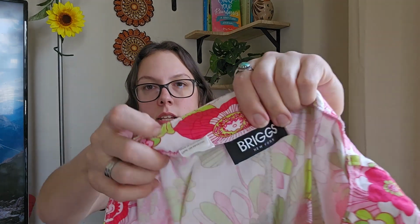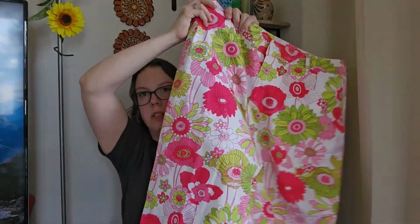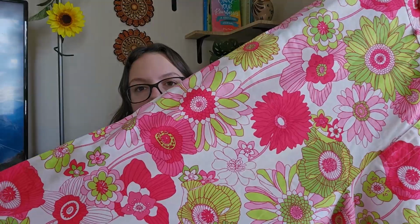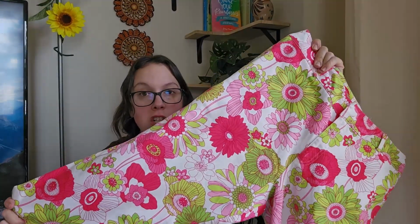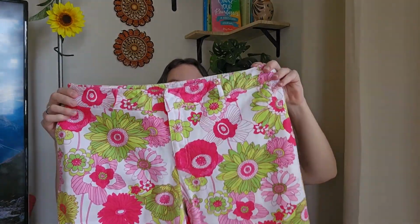Didn't look up comps, but this is a vintage Briggs size 16 floral pants. I didn't look up comps because I usually don't with vintage pieces. Also, look at this bright pattern. It gives me total Lilly Pulitzer vibes, especially with the green and pink. I feel like that's a color she uses a lot. Cropped pants, plus size, should definitely help it. I'm only going to list those around $22, but hopefully they'll move quickly.